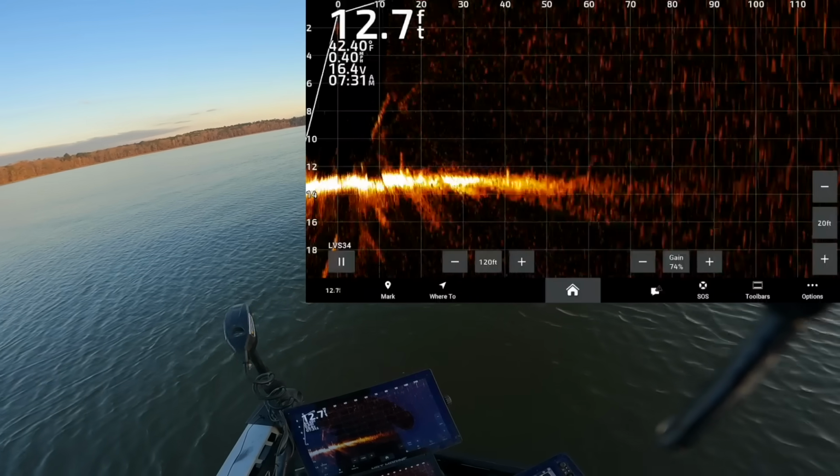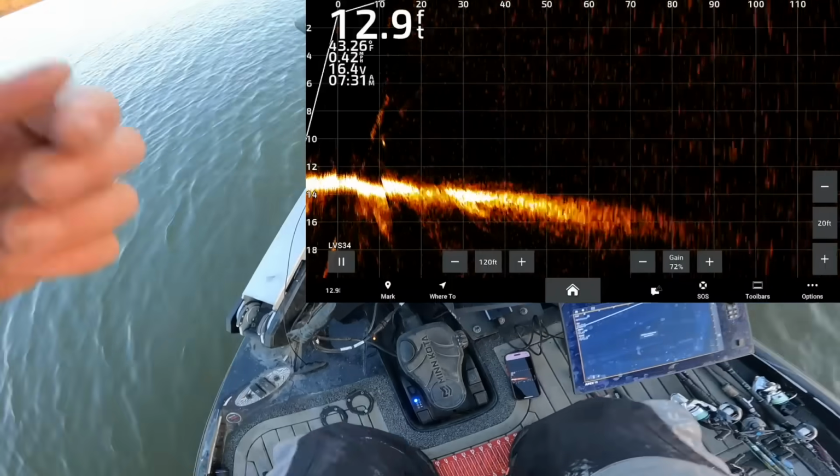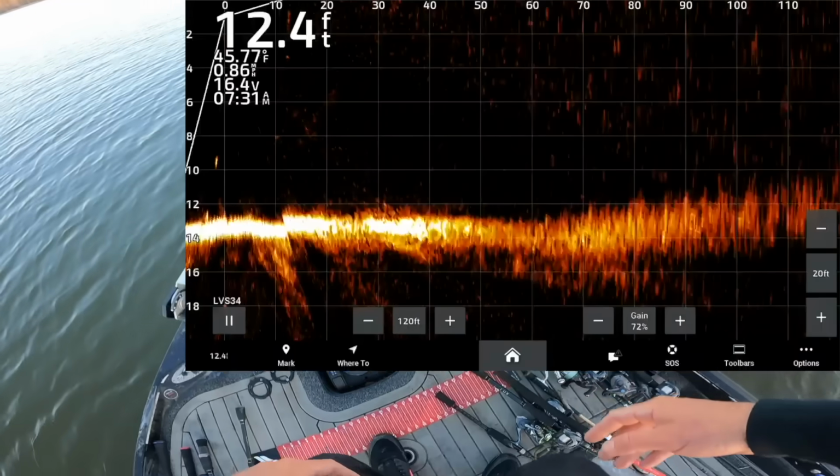I know that. All right, let's see what live scope looks like on forward. Bump the gain down a few notches. Yeah, that's kind of the start of it.